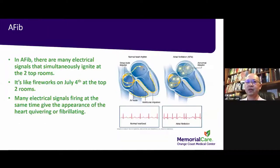Next slide. So what happens in atrial fibrillation? Instead of having just one electrical signal that starts at the right atrium, in AFib there are multiple signals that fire at the same time in both atria. So both the right and left atria have dozens and dozens of electrical signals that fire at the same time. It's like fireworks in the top two chambers on July 4th. The many electrical signals that fire at the same time give the appearance of the heart quivering, or fibrillating.